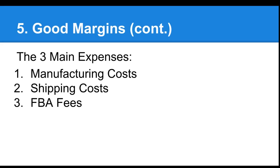I mean, they're storing your product, they're handling all the customers, they're actually selling it, and they're putting your product in front of millions and millions of buyers each month. So you have to keep that in mind and understand that fees suck, but Amazon gets their money's worth, and they help you out a ton. So you have to pay them for what they're doing for you.